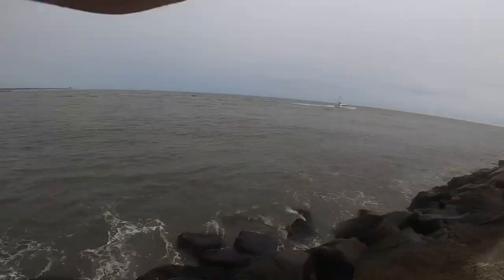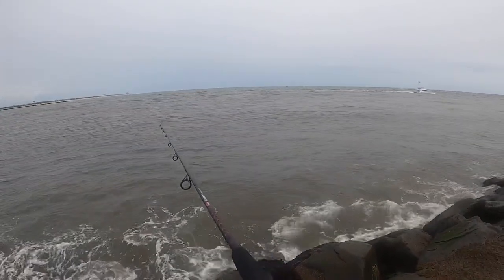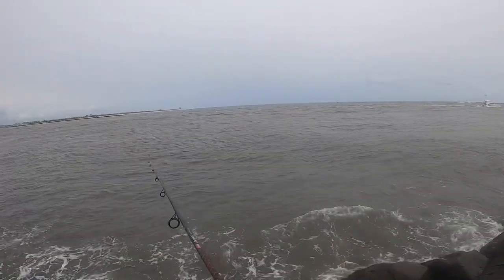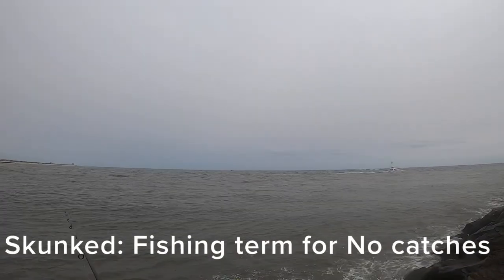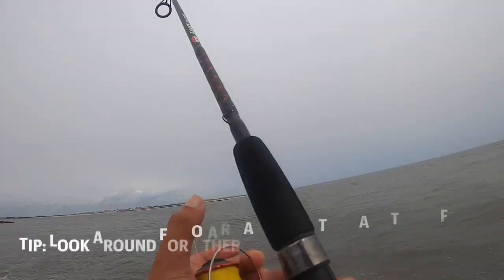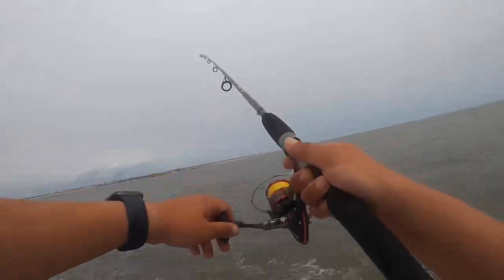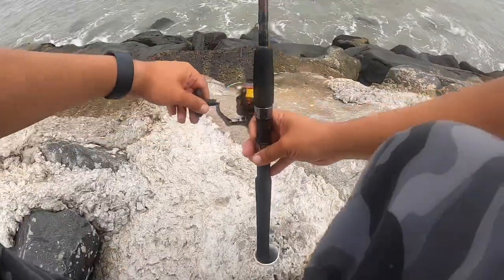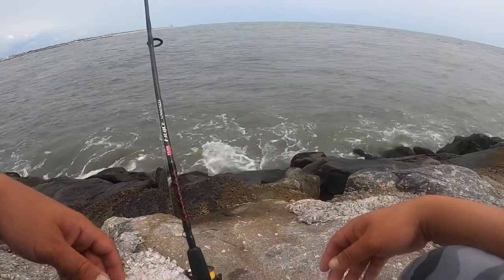So far, got that dogfish and a small black sea bass. I got like another hour. I mean, for me to hit this spot first time, at least I beat the skunk again. I'm having a good time. It's a nice place. There's a lot of folks fishing out here. And that's for a reason, right?